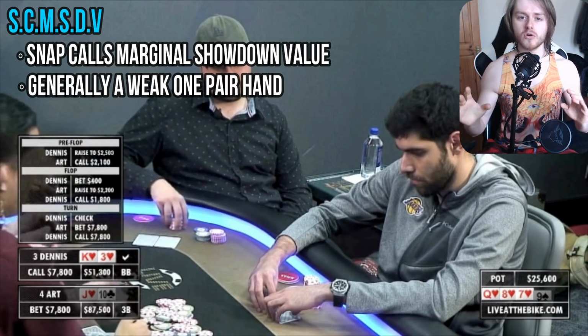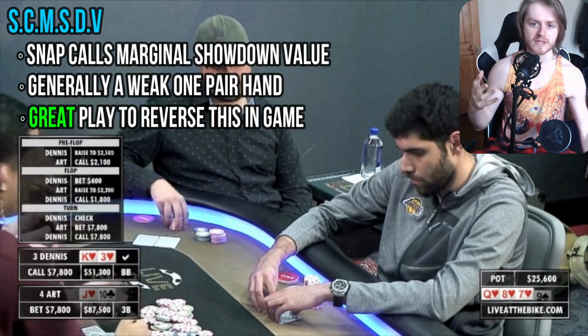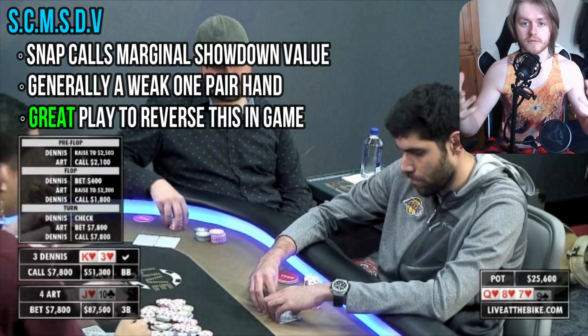It's a really cool play to then reverse that in game, and you can see that Dennis has really thought this through, maybe before the time, because these are now 2 plays in a row that he's done the exact reverse timing and sizing that I would expect someone to actually have with a weak hand.